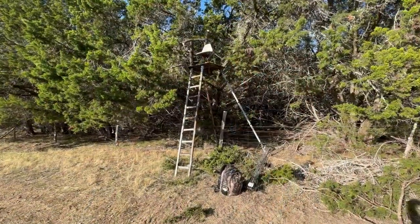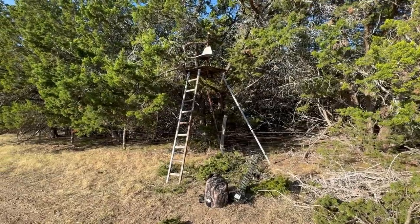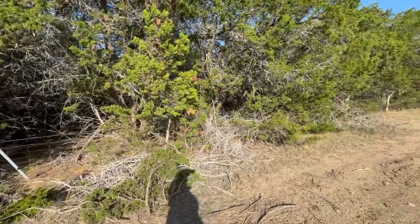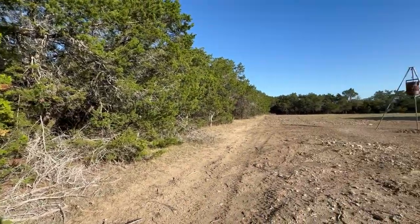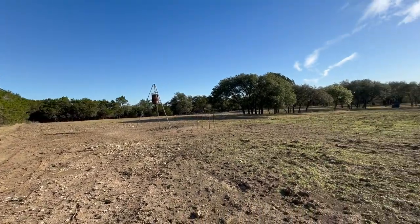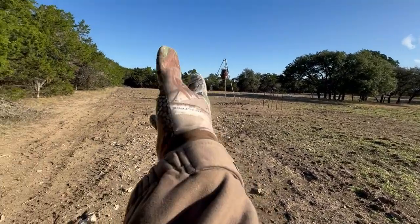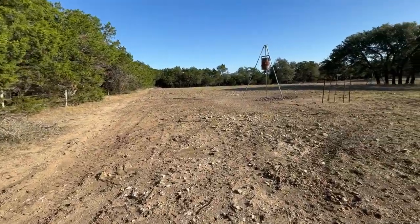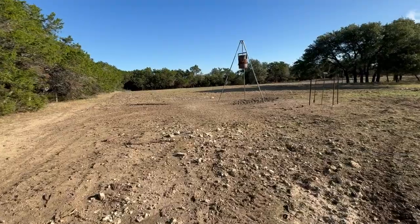Since it was dark and I was trying to sneak in there quietly, I just thought I'd show y'all the setup I was in for this hunt. This is probably a 10-foot tall tripod that's set up on this fence line in this open oats field. And like I said, we had a north wind in our face, so the wind was coming from this direction towards us. So it was out here about 20 yards or so.